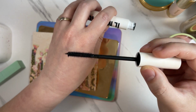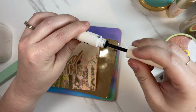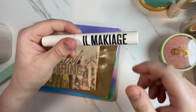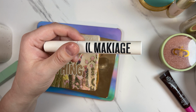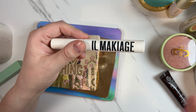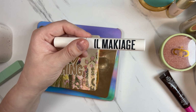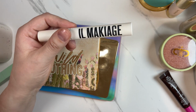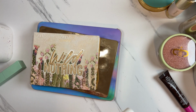It does really well with separating. I did notice some flaking sometimes, but it's never super consistent. So sometimes it'll flake, sometimes it won't. Sometimes it'll smudge, sometimes it won't. So it's a little bit finicky in that sense, but I really do like what it does to my lashes. So I'm going to continue using this for August as well.